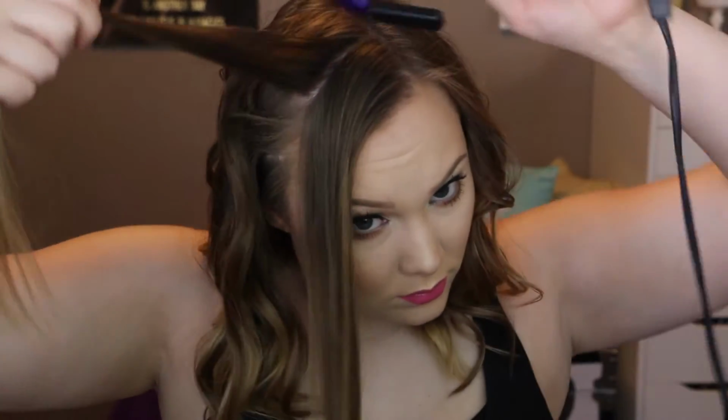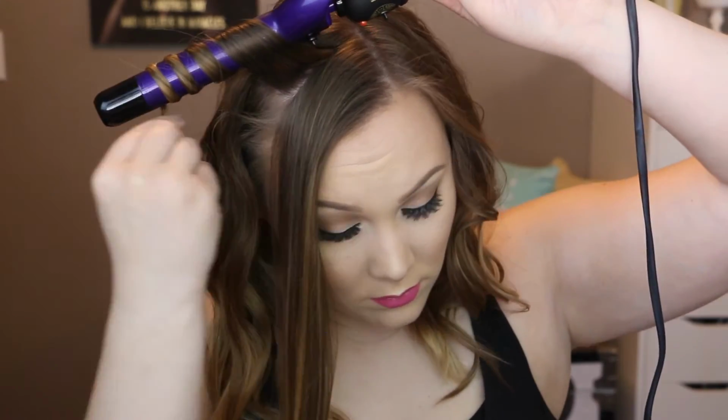You can use your regular curling iron, just do not use the clip. So what I do is I just take a little section and I just wrap it around the barrel, let it sit for a little bit, and then bring it down, and you just have that nice wave. I just do this all over my head. I section it out and I do all the curls away from my face. I just really like how it gives like a looser look and not super curly.